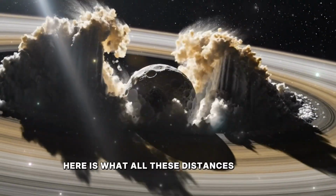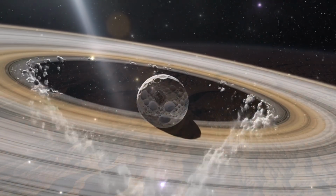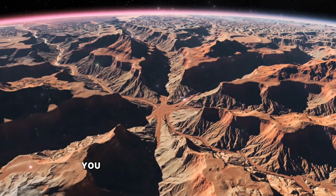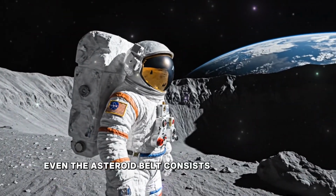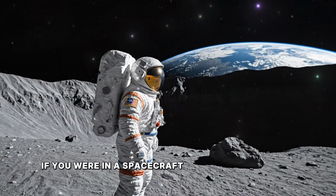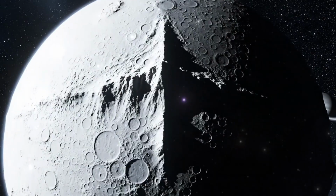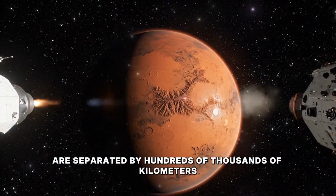Here is what all these distances tell us. The solar system is dominated by nothing. If you randomly picked a point somewhere within Neptune's orbit, the overwhelming odds are you would find yourself in a void. Even the asteroid belt consists mostly of gaps between objects. If you were in a spacecraft traveling through it, you would probably have to intentionally navigate to see one up close. Objects are separated by hundreds of thousands of kilometers.